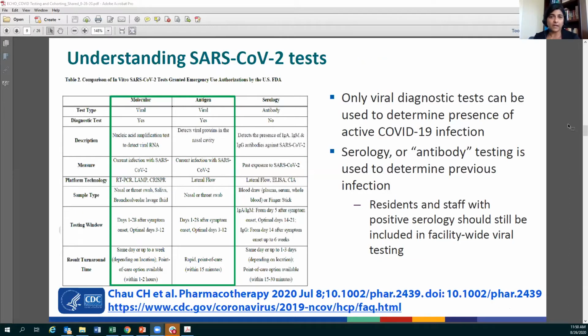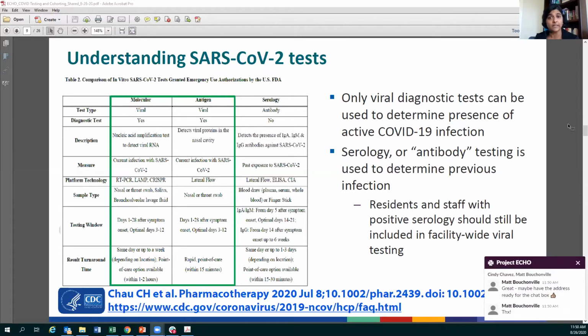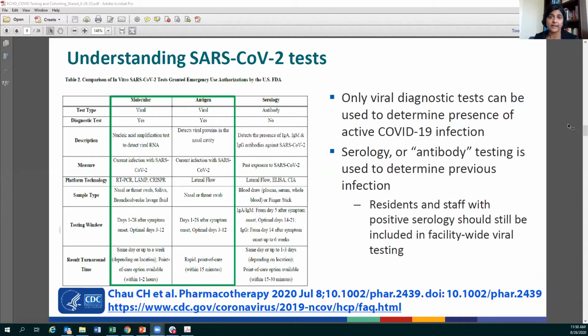So with that in mind, this table highlights some of the different diagnostic tests available for SARS-CoV-2, and I really want to make the point that in the green box, the molecular and antigen viral diagnostic tests are the primary tests used to determine presence of active infection. And by the time you start to see serology testing turn positive, or antibodies detected, that is more an accurate reflection that infection has happened in the past.